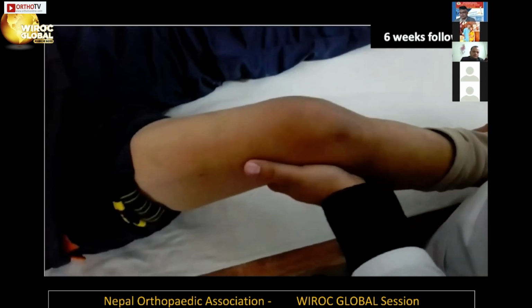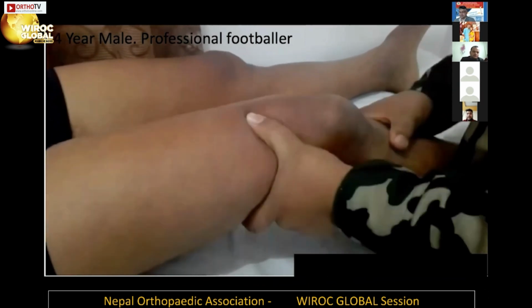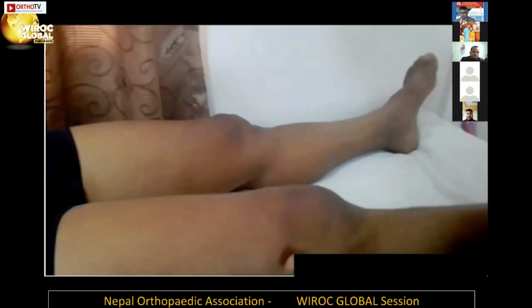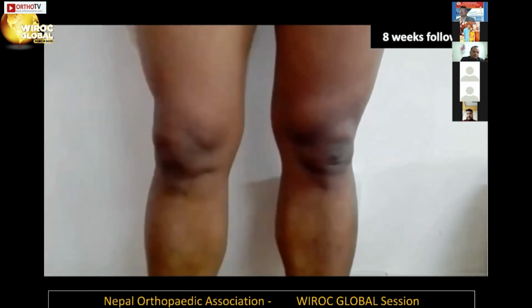And immediately after that, after some time, this was another patient, a 24-year-old male, again a national footballer. He came to us and we saw that in this case, there was a little bit more opening than the previous one. But if you see the MRI of the same gentleman, this was just a grade 2 tear, and that is how it was reported by the radiologist. So since this was a grade 2 tear, we thought that as we managed grade 3 conservatively, this can also be managed conservatively. The patient came to us again after 8 weeks, and you see that he demonstrates this valgus stress test himself.